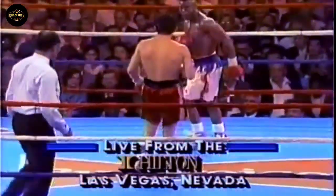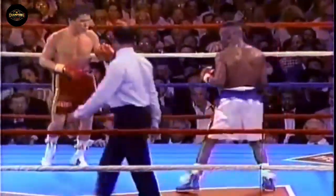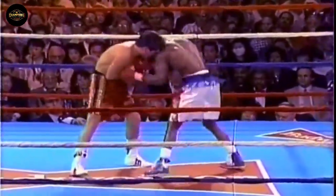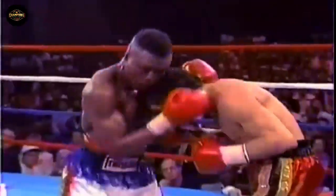Solid left hand by Meldrick Taylor, and Chavez showed you there his incredible ability to take a punch. You watch the life in the legs of Meldrick Taylor. Still a lot of bounce. And that gets back to the fact, Ray, that Chavez has not done damage to the body like he usually does. He hurt Chavez just then.